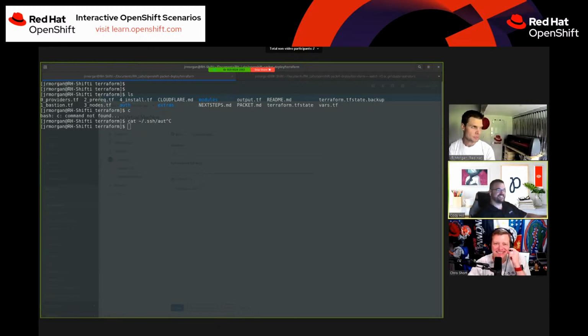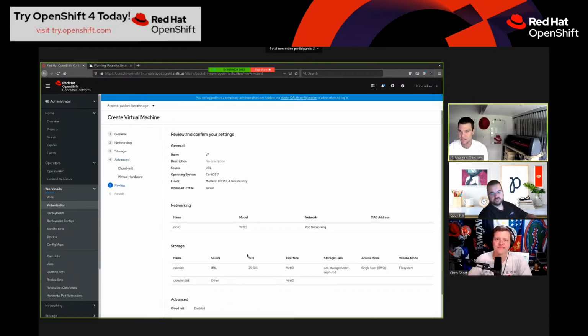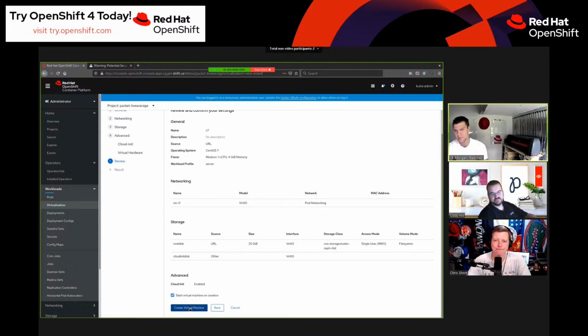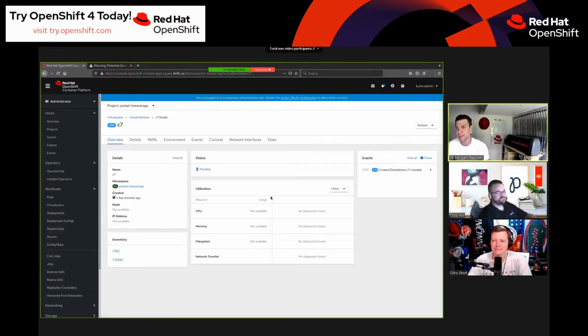There we go. Just going to paste this in. Open with. Load. There we go. All right, next. Don't need a CD-ROM on there, so we can just move along. Create a virtual machine. We'll start it on creation. So you should see the procedure kind of happen with it importing the disk.